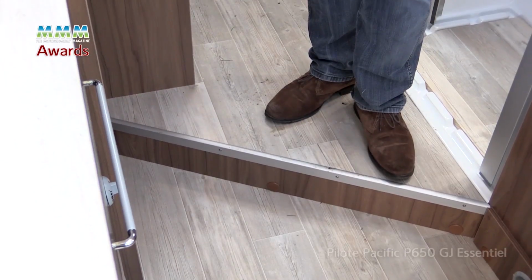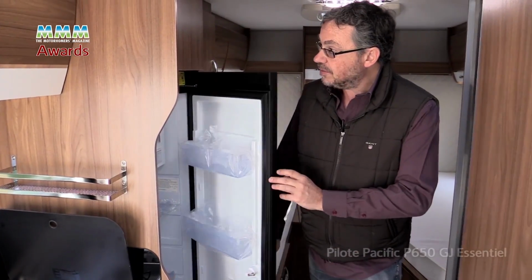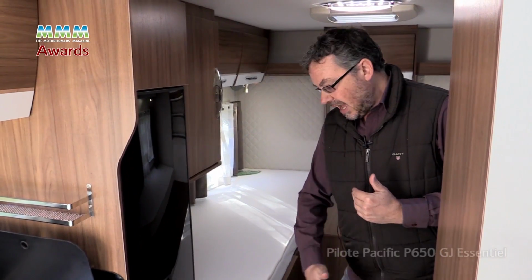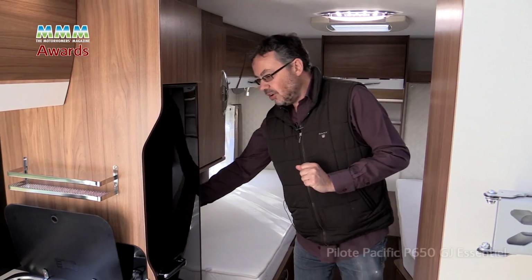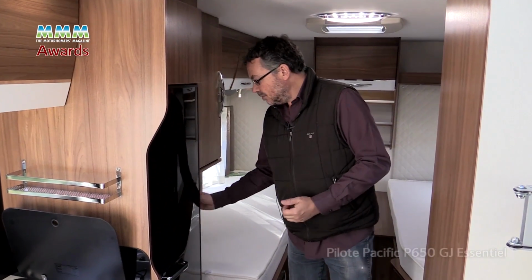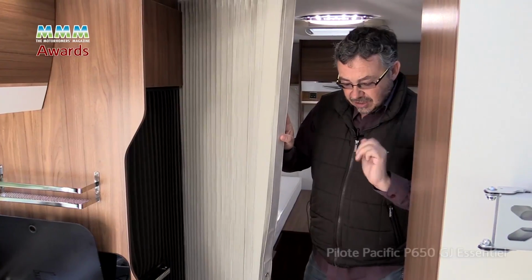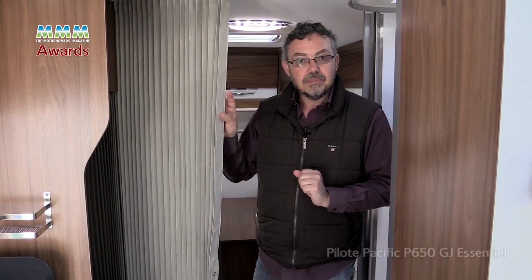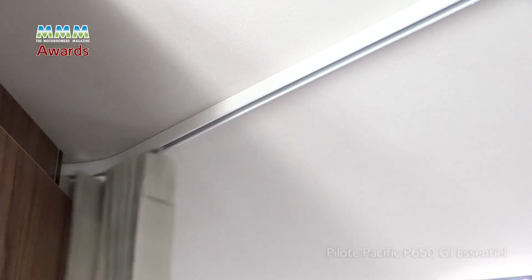Then moving back, we've got a slim tower fridge, and the vehicle's divided with this angle in the floor, which you step up towards the back. The reason for that is then that there's a screen that follows that line, so creating a proper ensuite at the back. So if one of you wants to lie in while the other one's getting up and having breakfast, that works quite well.